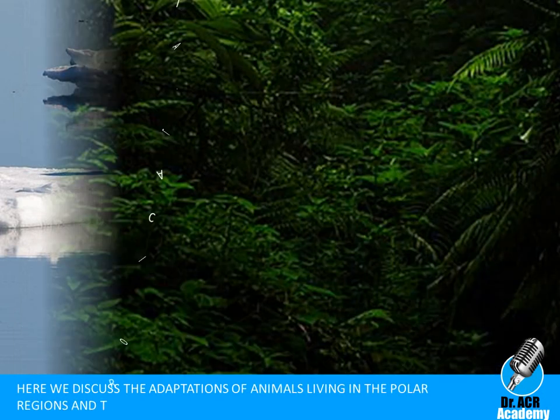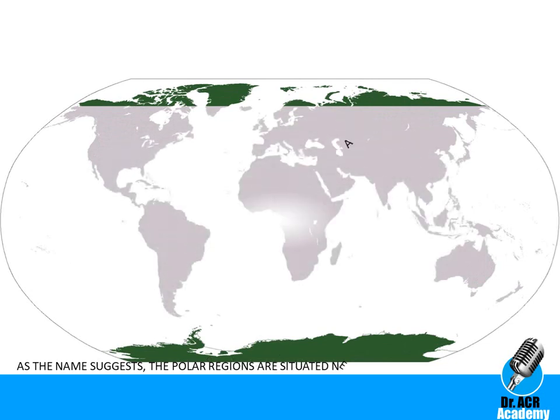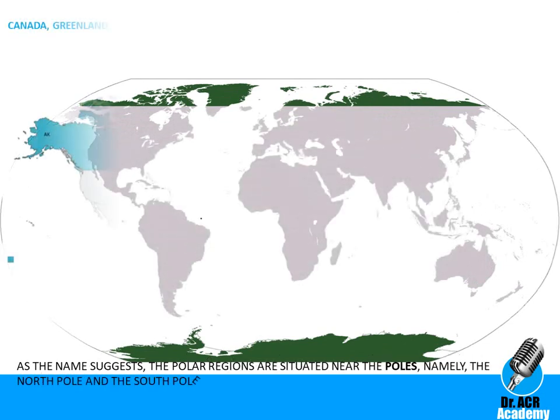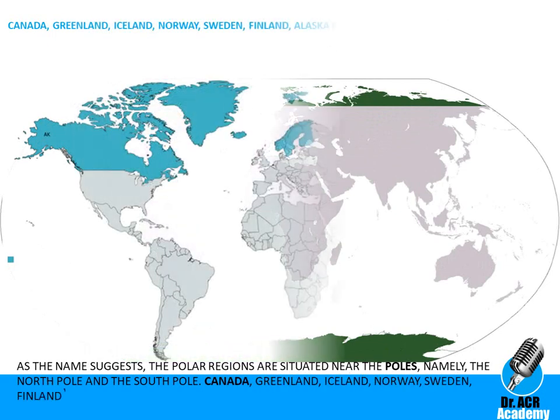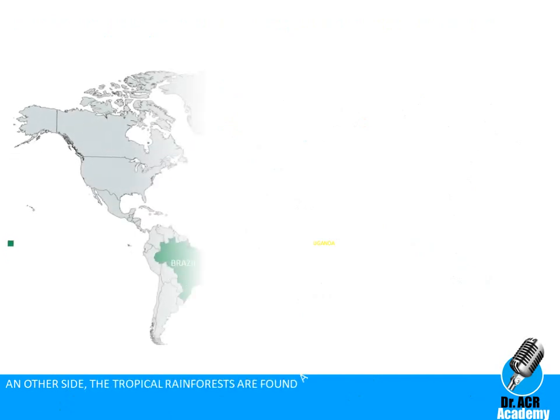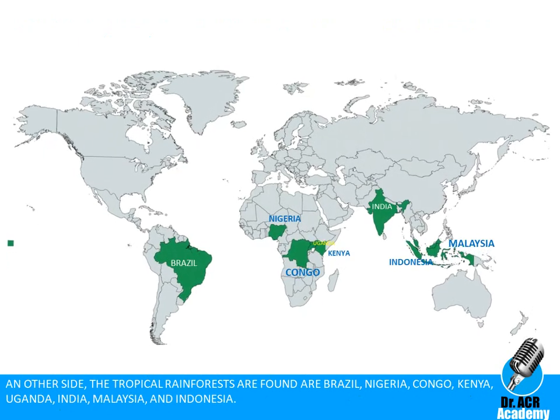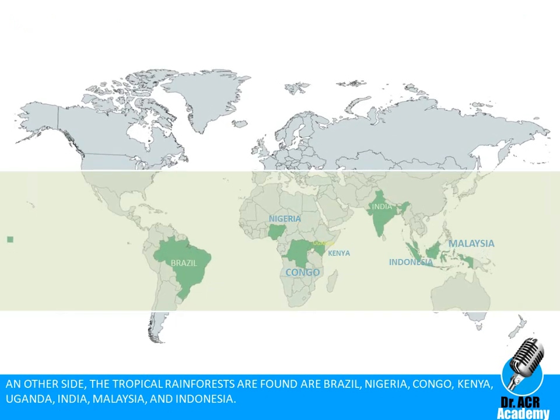Here we will discuss the adaptations of animals living in the polar regions and the tropical rainforests. As the name suggests, the polar regions are situated near the poles, namely the North Pole and the South Pole. Canada, Greenland, Iceland, Norway, Sweden, Finland, Alaska in USA and Siberian region of Russia are some of the countries that belong to the polar regions. On the other side, the tropical rainforests are found in Brazil, Nigeria, Congo, Kenya, Uganda, India, Malaysia and Indonesia.